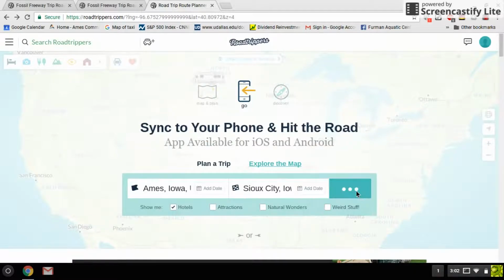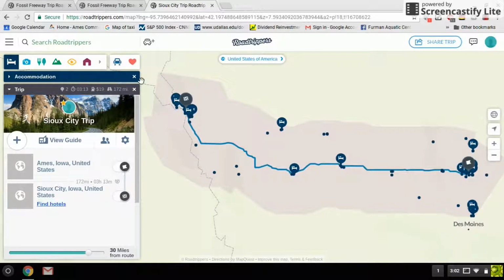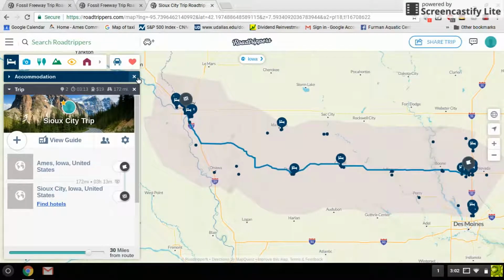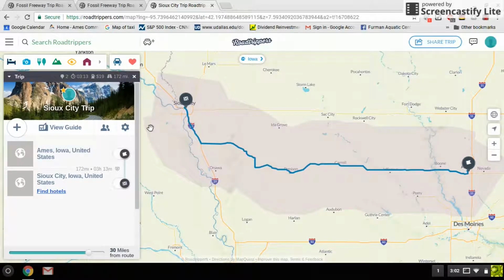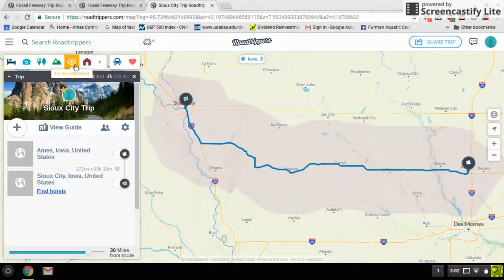Okay, and click go. And so this website does a lot of things. It has a lot of features. Some of them are better than others. So we've already done kind of the hotel work, so we'll click this. This works a lot like Google Maps, but you can go up here and click accommodation, attractions and culture, food, outdoors and recreation, and points of interest. And on your route, it will start telling you all the different places that you could potentially see. So I typically use outdoors and recreation and points of interest the most, just because those things are a little bit more difficult to find on other websites.